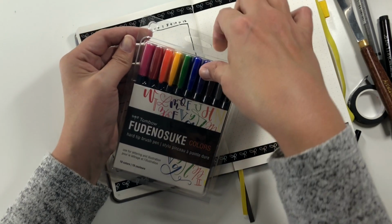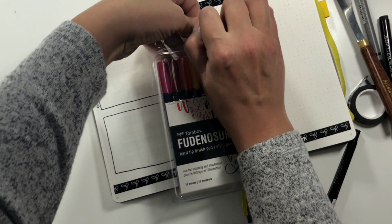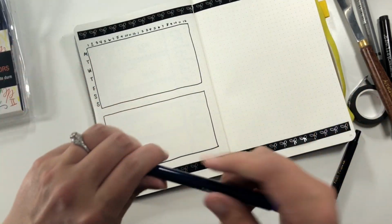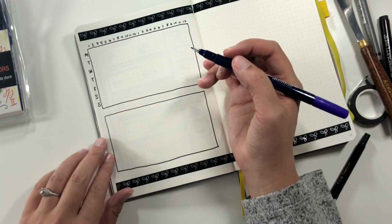I got the Tombow VIP box and it has these Fudenosuke colors. I really like their regular Fudenosuke pen. So I'm going to bust out one of these. And this is not going to be a review. I'm just going to give them a try. I'll do a review on them next month, but I'm going to probably give them a try throughout this month to letter in some stuff.